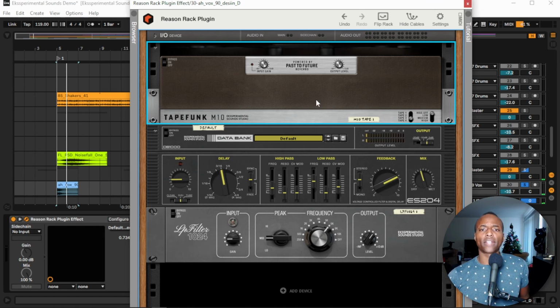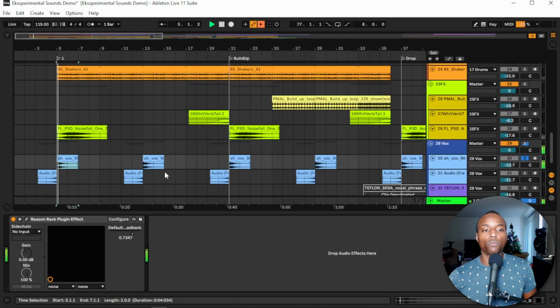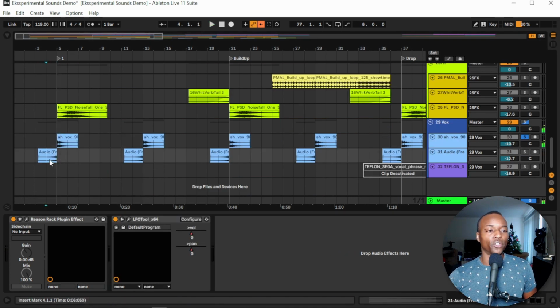And in fact, those 2 words probably really describe the experience using these plugins. Lots of character, lots of vibe. Okay, so moving on. We also did a reverse reverb into that. You know how those go.